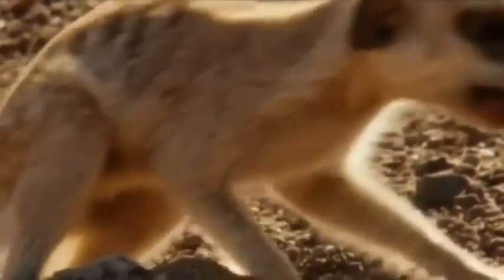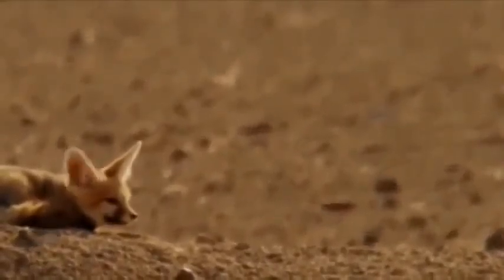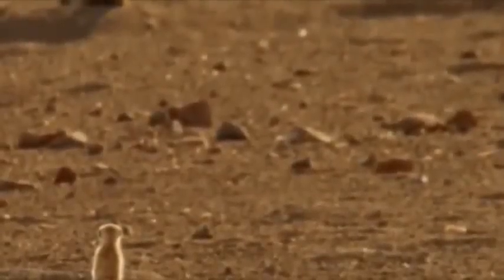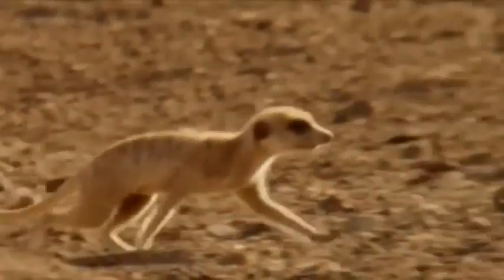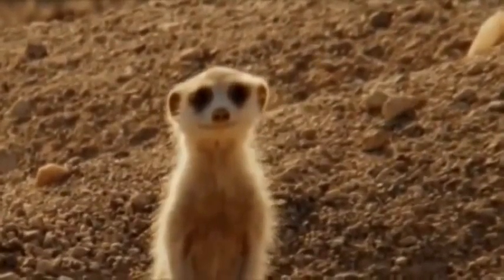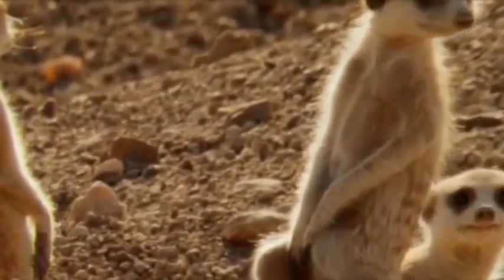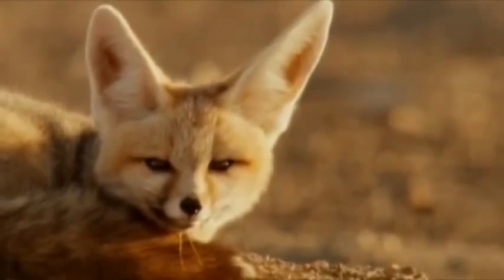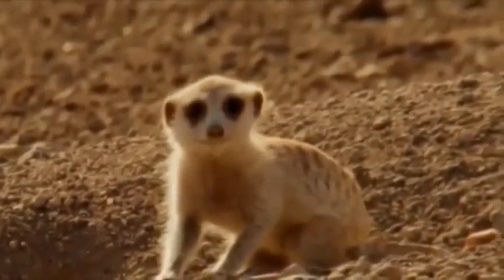An alarm bark. One has spotted danger. This Cape fox is uncomfortably close. He may just be resting, or he could be contemplating breakfast. Most likely he's just warming up in the early morning sun. It's a calculated risk, but perhaps there is time to catch that beetle after all.